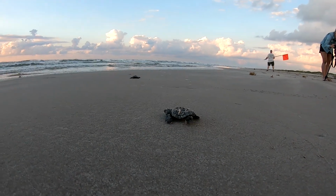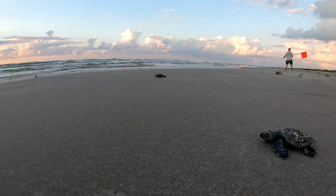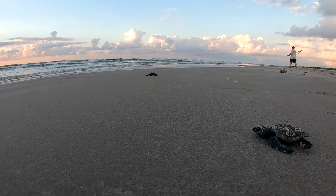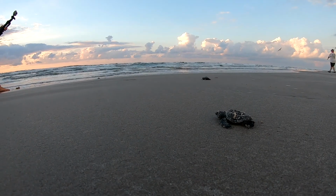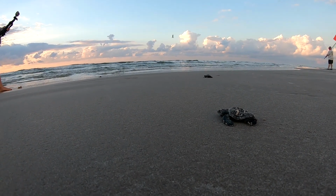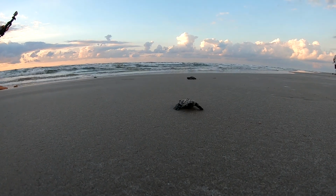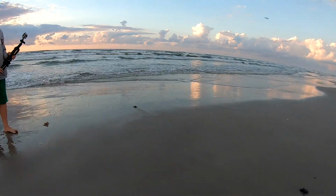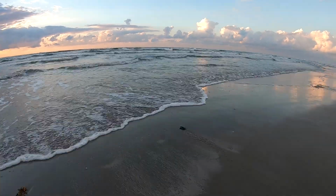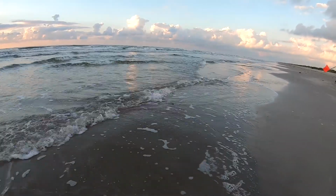Now these are Kemp's Ridley sea turtles. Let's go up a little bit closer so you can see one that's making it to the water. Look at that. I don't know if you can see that, but there he goes.